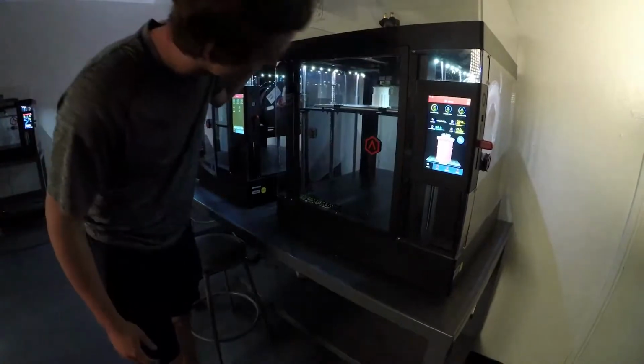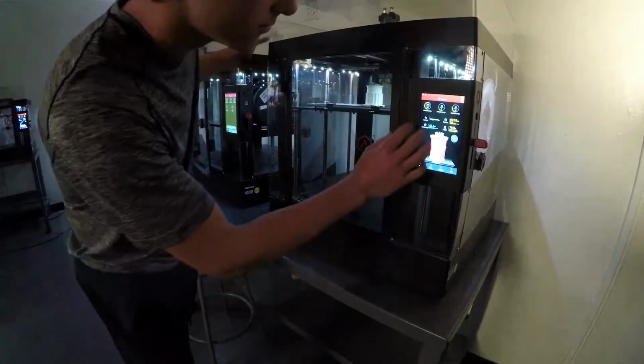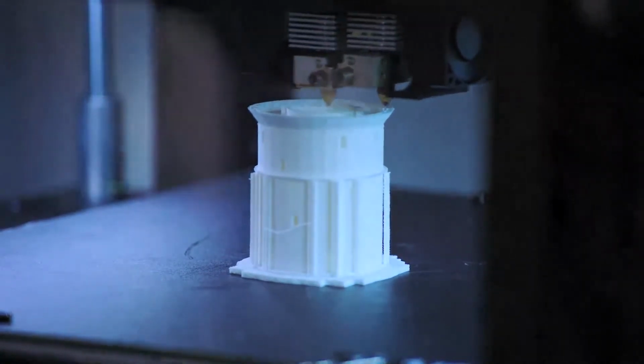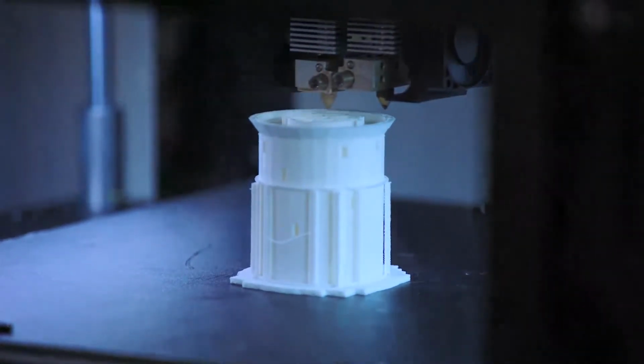And so I want my students to have that hands-on approach to learning by actually touching the machines. Because I can see lots of future jobs that are going to require 3D printing. So that's why I have so many at my campus.